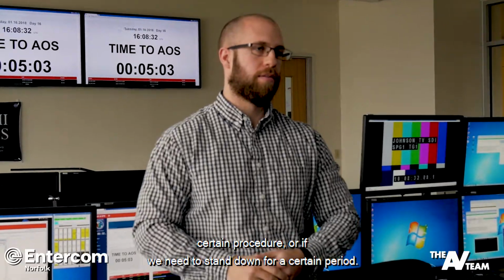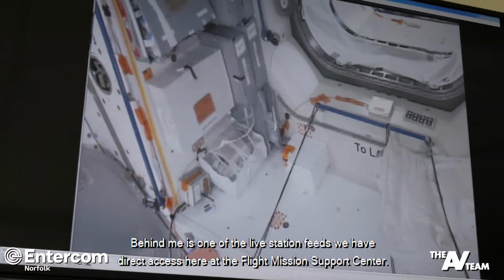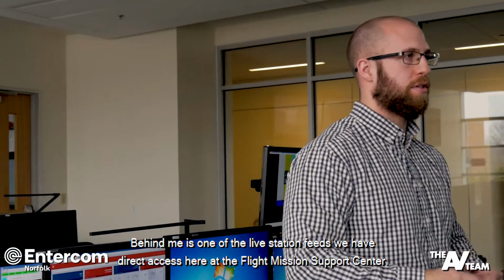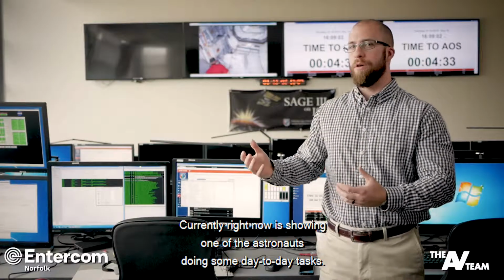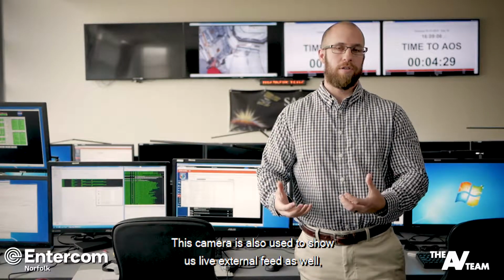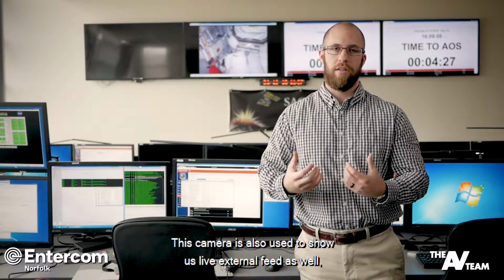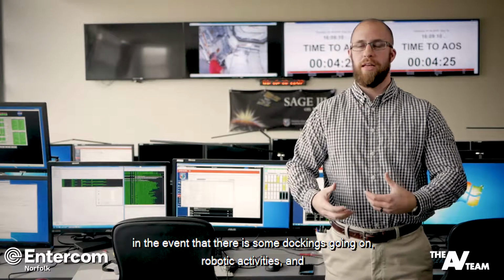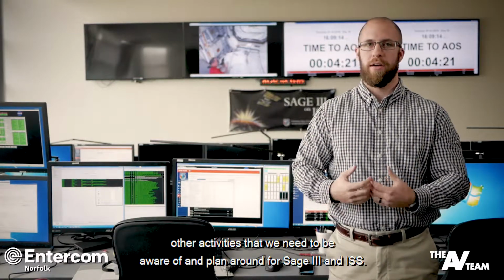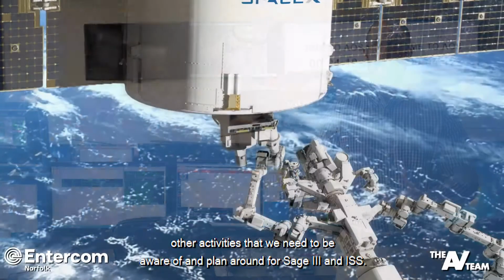for a certain period. Behind me is one of the live station feeds we have direct access to here at the Flight Mission Support Center. Currently it is showing one of the astronauts doing some day-to-day tasks. This camera is also used to show us live external feeds as well, in the event that there are some dockings going on, robotic activities, and other activities that we need to be aware of and plan around for Stage 3 and ISS.